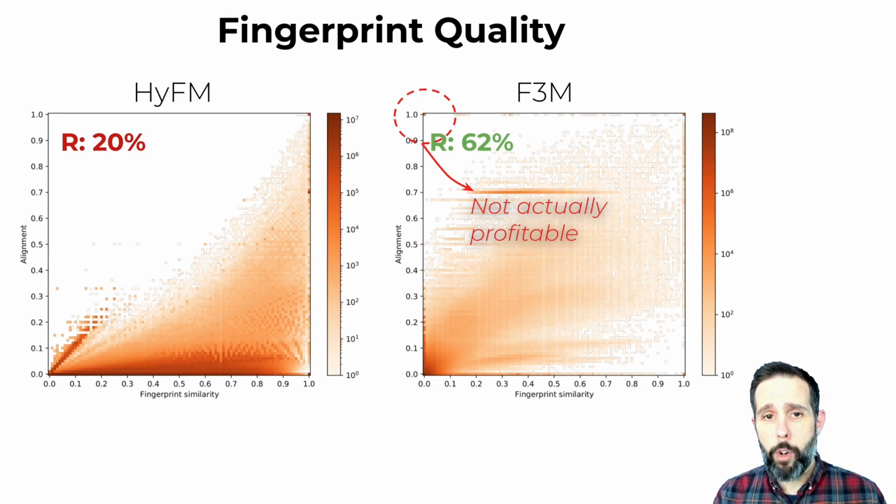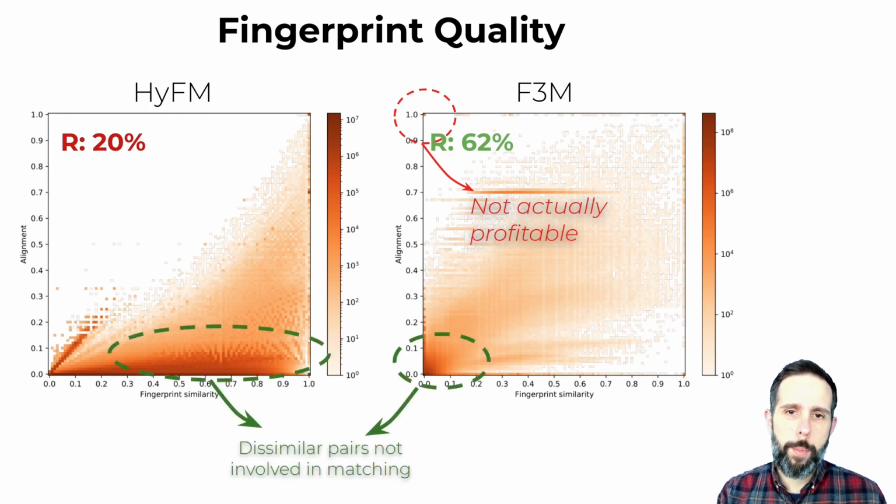Much of the improvement in correlation, and in my opinion the most important benefit of the min-hash fingerprint, is pushing all these pairs from the lower center and right towards the lower left corner. These function pairs are almost definitely unprofitable, but we couldn't tell that using the old fingerprint similarities.